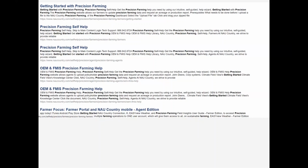The one thing that I wanted to mention there is once we put the information into our mapping system from the planter or from the combine, it's available to the insureds on their iPhone through our Farmer Portal or AnyCountry Mobile. The production reports are available for them on mobile too, so that they can look at that information on their iPhone or iPad, if they so choose.